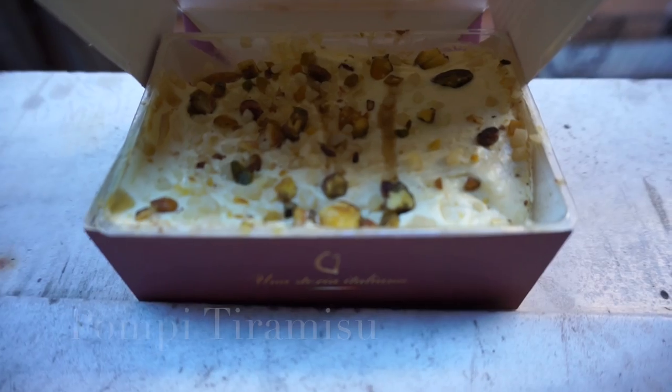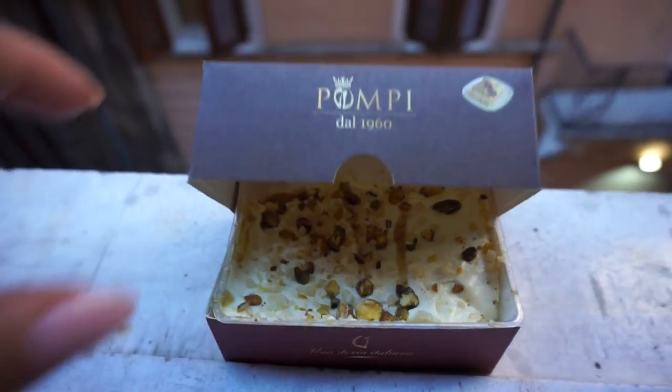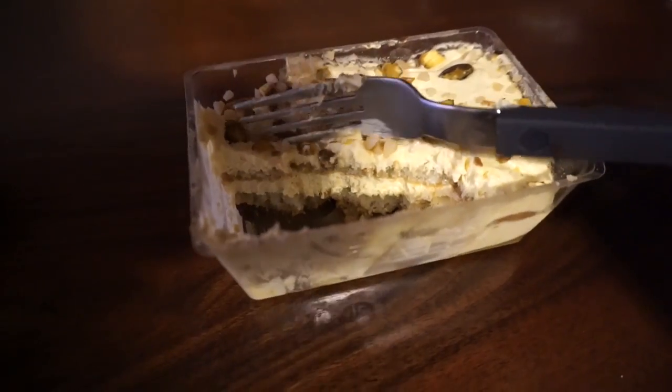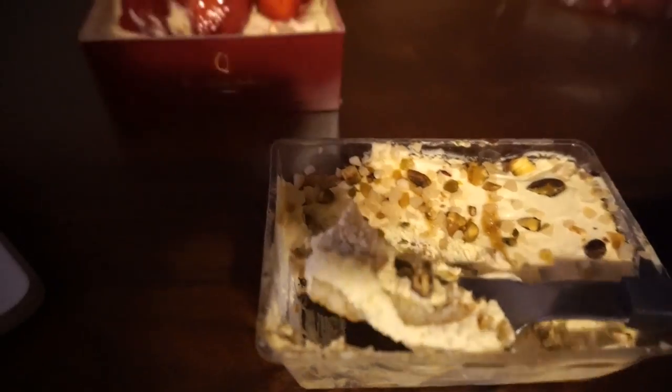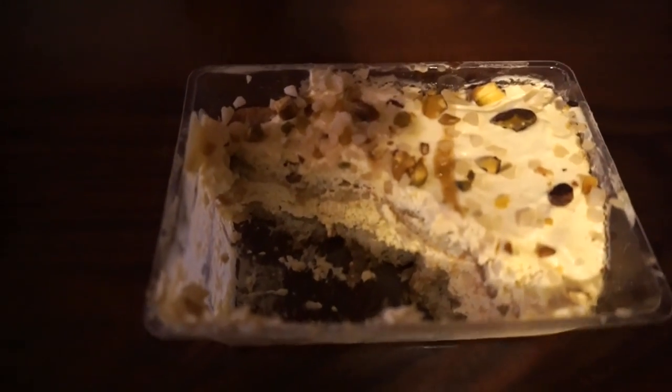This natural lighting, you might be able to see it better. This is the pistachio tiramisu. Mmm, looks so good. This is our view from our Airbnb. Look at these layers of this creamy mascarpone tiramisu. Then the strawberry one with all the nice strawberries on it. This tiramisu is pretty famous in Rome. They call it Il Re del Tiramisù, which means the king of tiramisu.